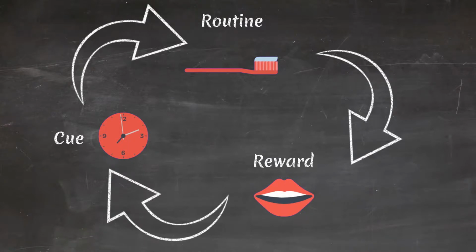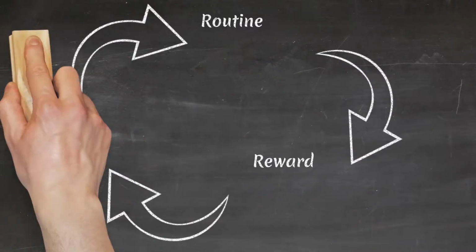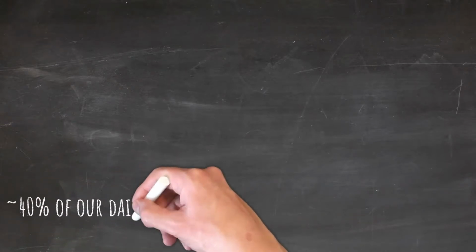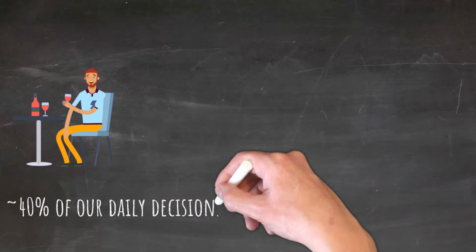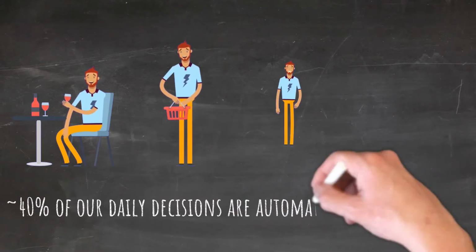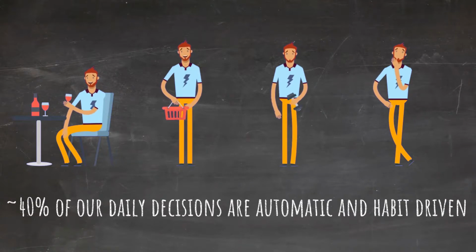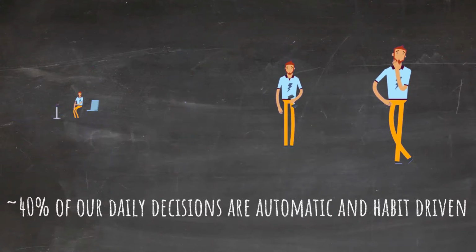Over time, this habit loop becomes more and more automatic, until we don't even think about the specific behavior anymore and perform it on autopilot. Though each habit might mean relatively little on its own, over time the sum of our habits, like the meals we order, whether we save or spend, how often we exercise, and the way we organize our thoughts and work routines have enormous impacts on our health, productivity, financial security, and happiness.